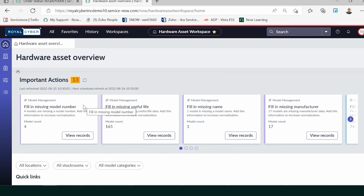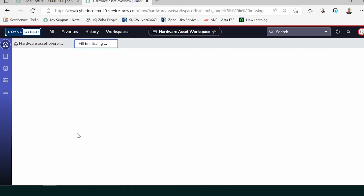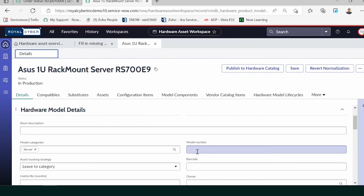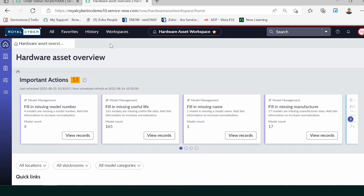Okay. And this is going to be valuable as he tries to digitize data and keep it consistent across the organization. This is also going to help increase the normalization rate for that model data. So Sam can open up these records, open them up for review, enter the model number and save it, and close out that record to go on with other tasks.